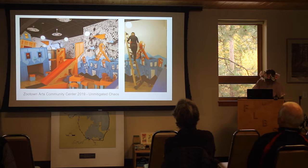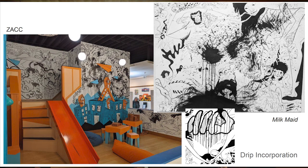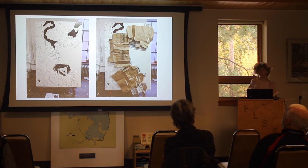First I would do the chaos marks and then incorporate the figures after, as you can see on the left. But then I began masking off some of the areas. I would just let the chaos go everywhere, but then I began masking it off so I could control where the chaos marks were going and control that space between the chaos marks and the representational imagery. That's what a lot of the experiments I did during graduate school were about, the space between those two parts of the painting.